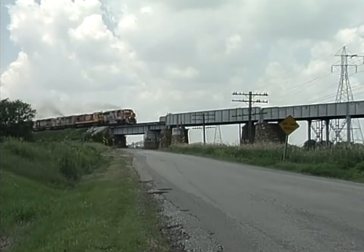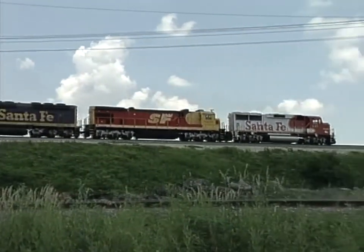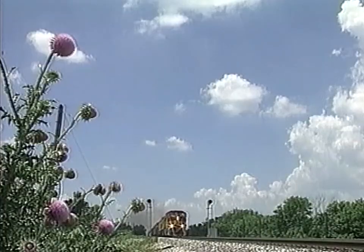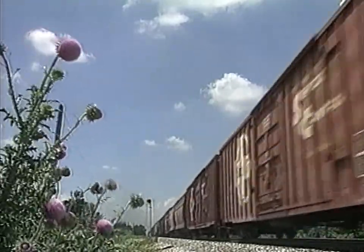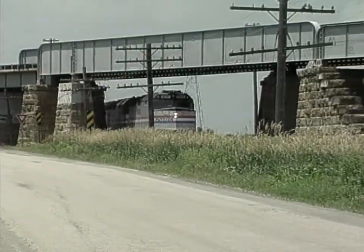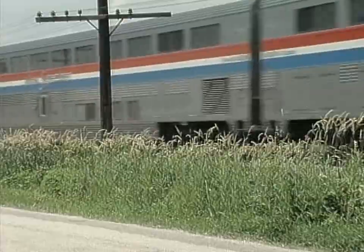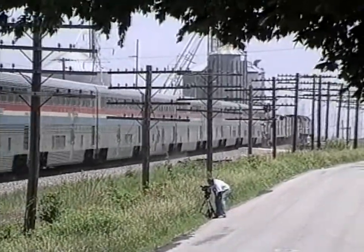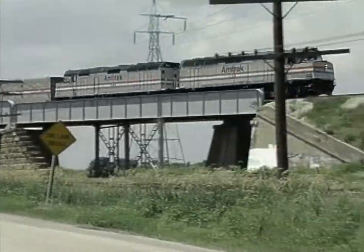Next, an eastbound general merchandise freight crosses the bridge, and we catch it here and then east of town. The eastbound Desert Wind next heads through town on BN tracks. This train is still called the California Zephyr by many on the railroad, as well as the locals. And finally, the eastbound Southwest Chief makes its appearance.